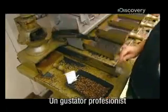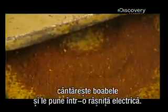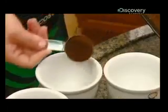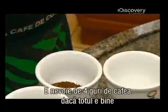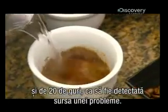Then, a professional taster measures out the beans and feeds them into an electric grinder. She prepares 4 separate cups of coffee with the same coarse grind. It takes 4 tastes to make sure all is well, 20 to detect the source of a problem roast.